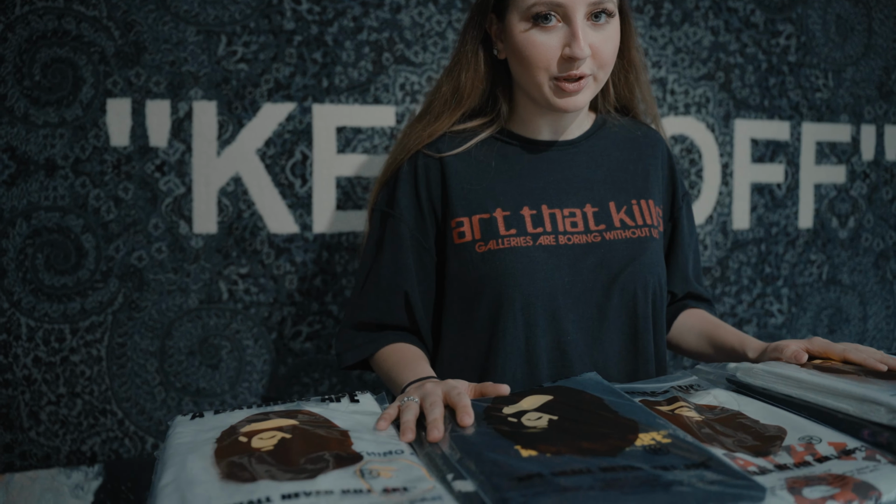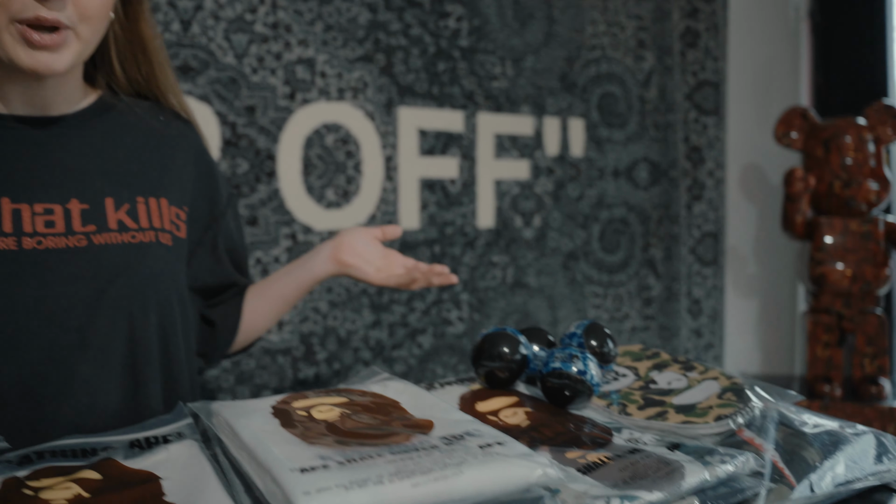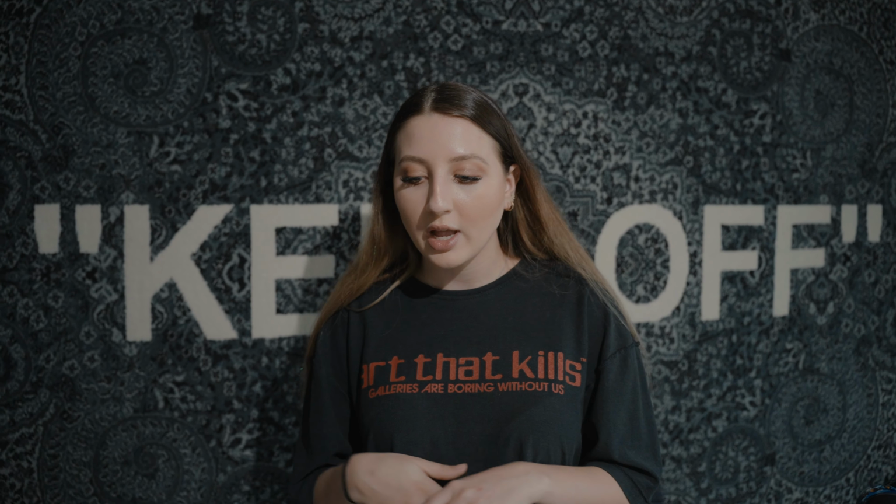So we got like 87 Bape tees that I got. I get all my Bape from one of my friends in Japan. He moved over there overseas for military, and he hooks me up with all this Bape all the time whenever I ask him to. So I get it for Japan retail from the Bape store.